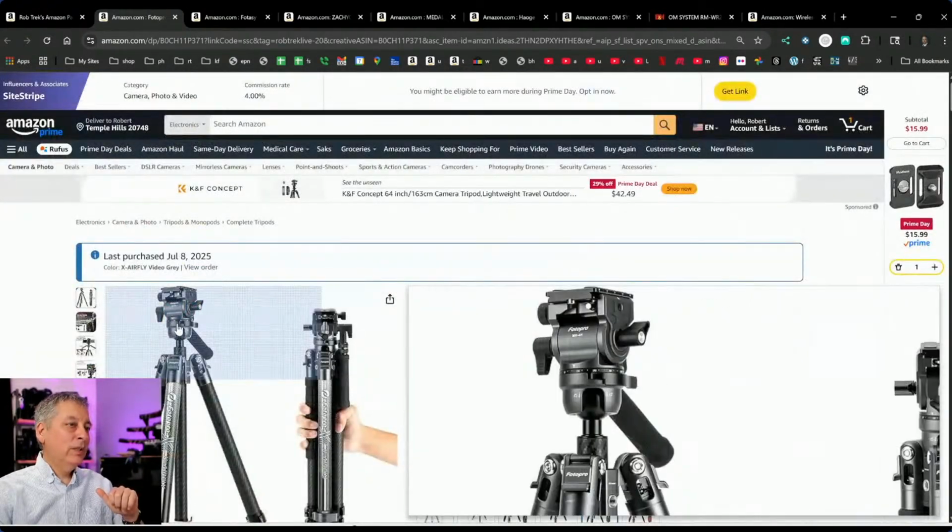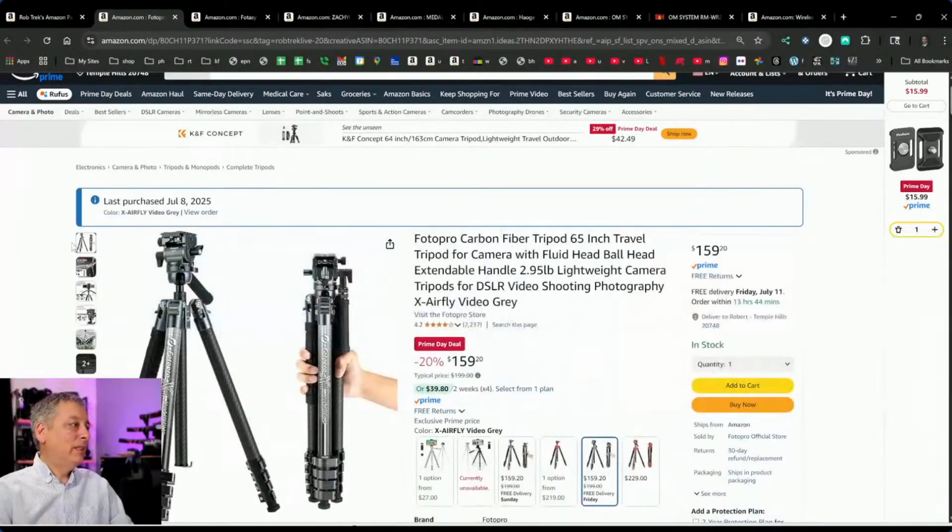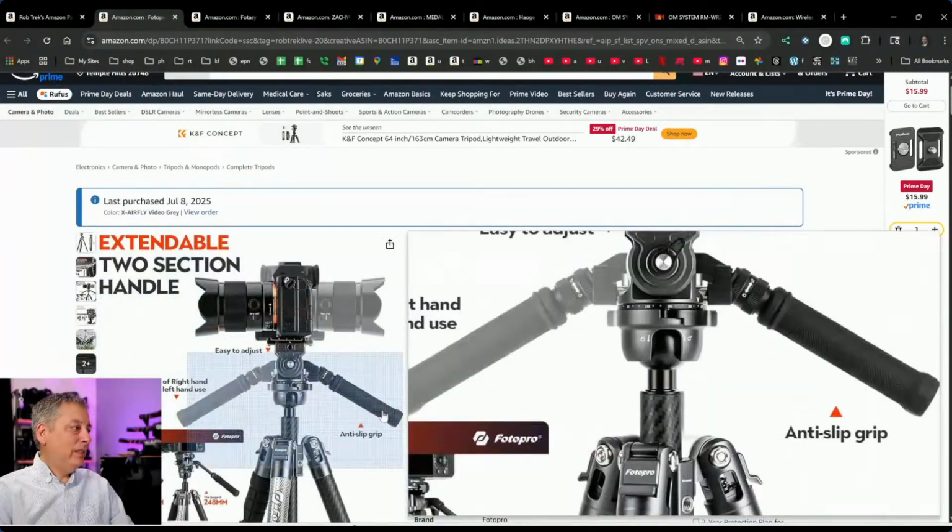The only problem with this tripod is, I don't know if you can replace the fluid head or not, but it's an all-in-one. That's what makes it so compact and lightweight. But if you ever break the ball head or the fluid head, you have to buy a whole other tripod because they don't sell these pieces separately. All right.